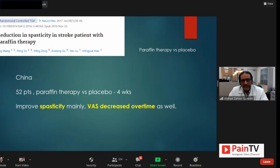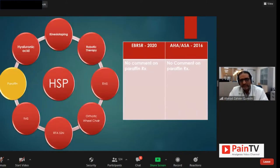Paraffin therapy was compared with placebo therapy in one of the randomized controlled trials done in China. The main outcome here was spasticity, but they also evaluated the pain on visual analog scale. Initially, there was no improvement. However, the visual analog scale decreased over time. They report convincing results in improvement of the modified Ashworth scale in terms of spasticity. Both the AHA guidelines and the Canadian guidelines don't have any comment. They're not conclusive so far on paraffin treatment.